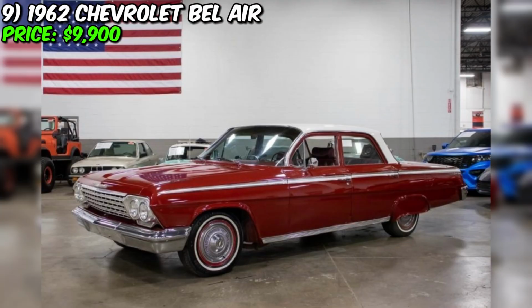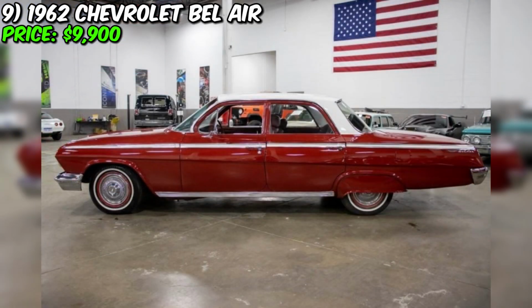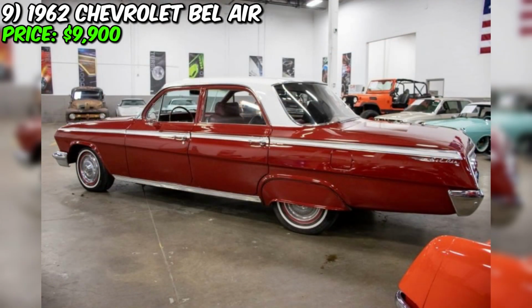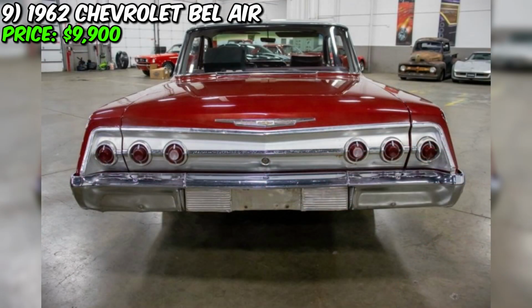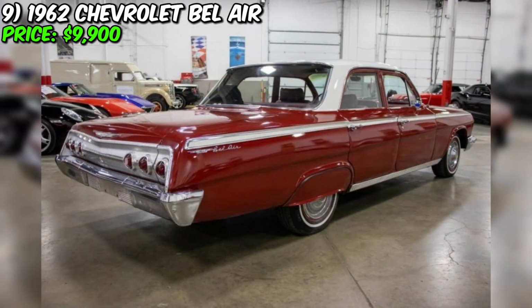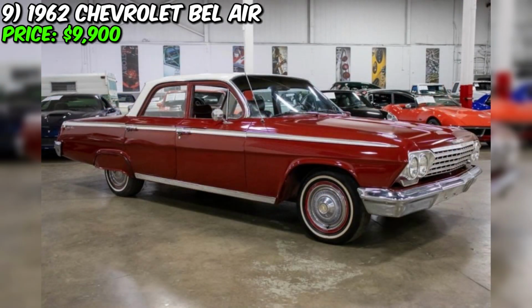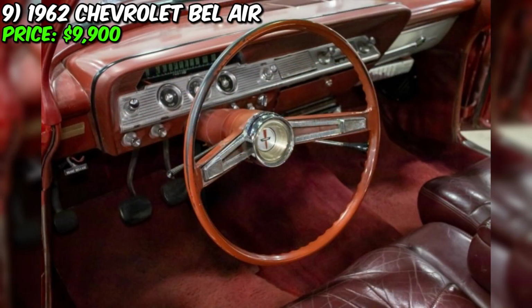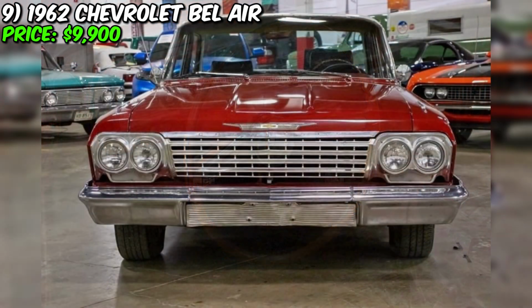9. Introducing the unique 1962 Chevrolet Bel Air, currently available for purchase at $9,900. This car captivates with a beautiful red exterior that harmonizes seamlessly with a clean red interior. The power of this Chevrolet comes from a 235 cubic inch inline-six engine paired with a 3-speed manual transmission. This Bel Air is equipped with convenient features, including power seats, manual windows, a Pioneer stereo system, and comes with a spare wheel. You can drive this car right from the seller's showroom, or they can arrange delivery to any location in the United States.